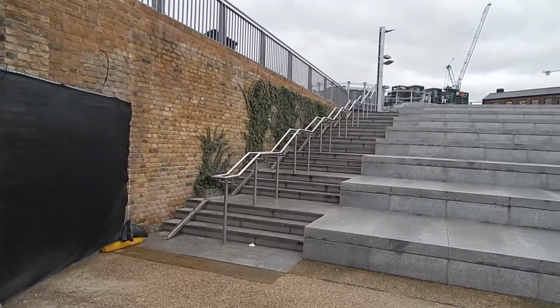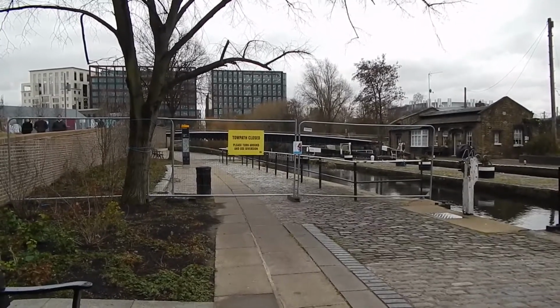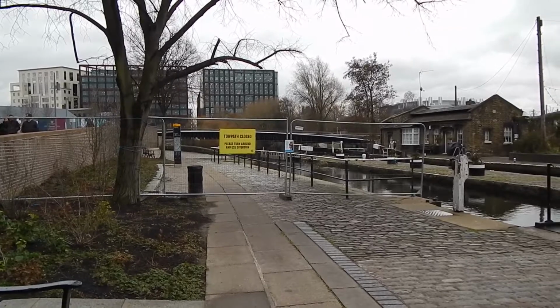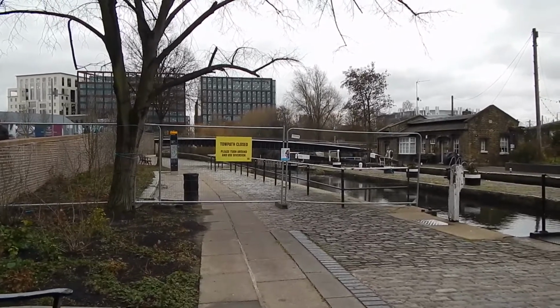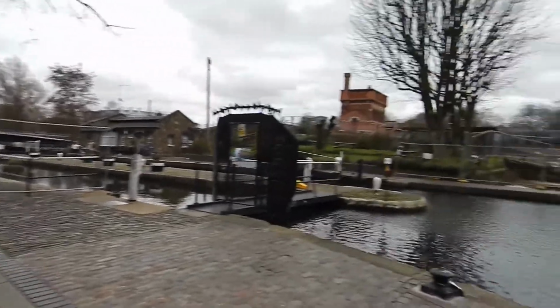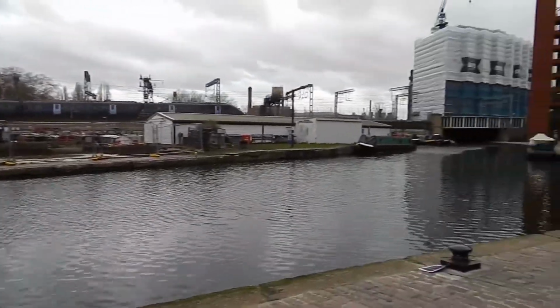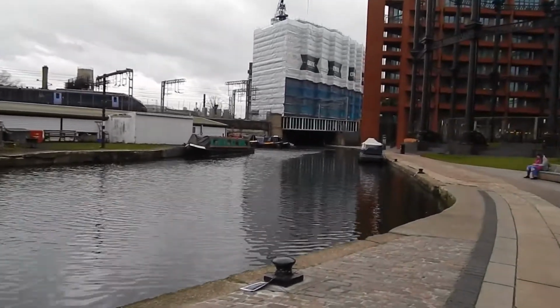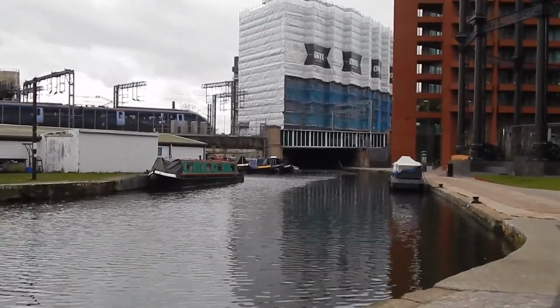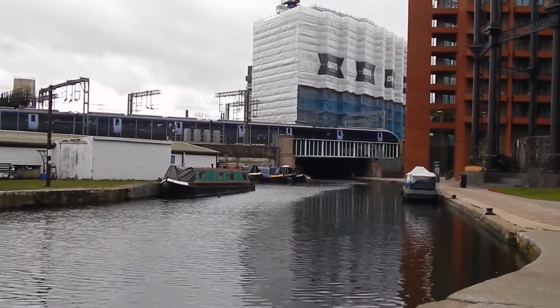Need to go up there. There's the towpath closure from the other end. It wasn't too bad, the diversion. There was a path parallel to the canal, a bit higher up. And there's a Javelin train. So as you can see, that bridge carries the railway lines out of St Pancras.